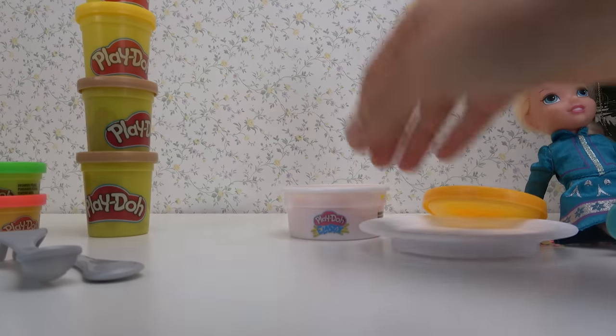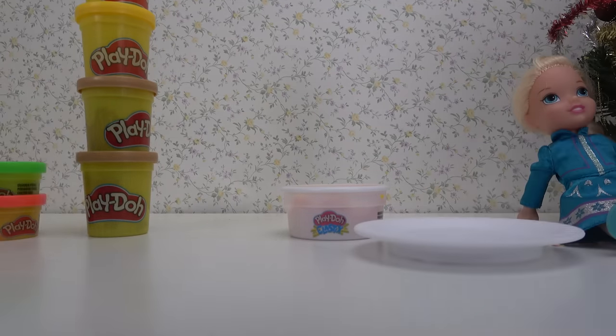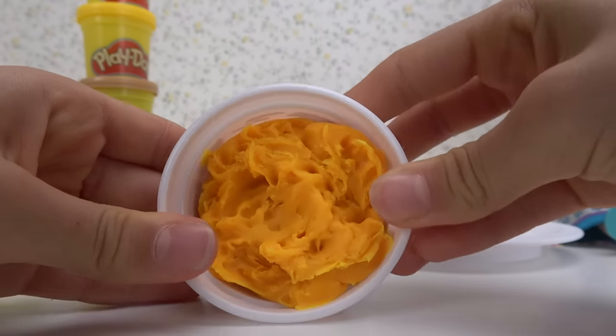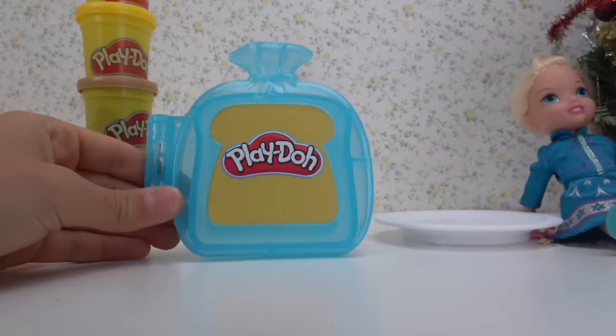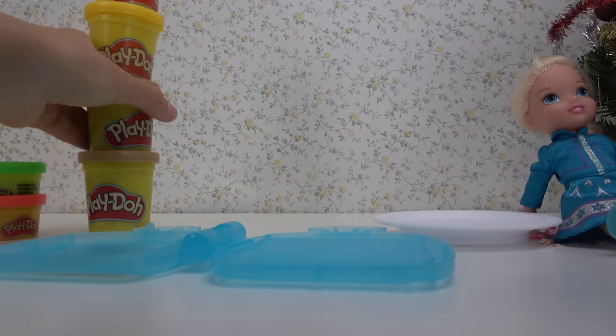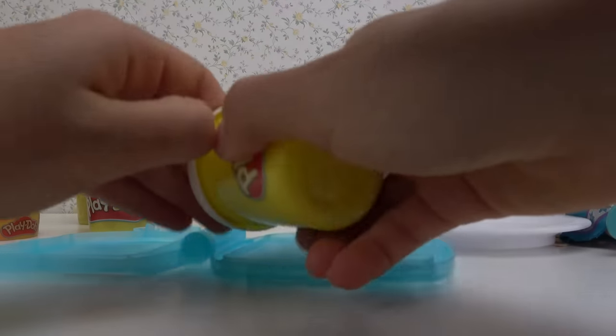All right, so let me take this out like that. All right, perfect. Ooh, there's some cheddar cheese over here. Cool. So let's make the bread first with this. Awesome. Now we just open it like that. Get some Play-Doh. First, get this white.